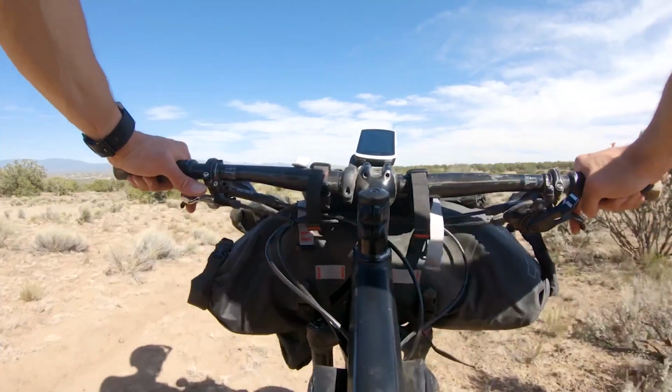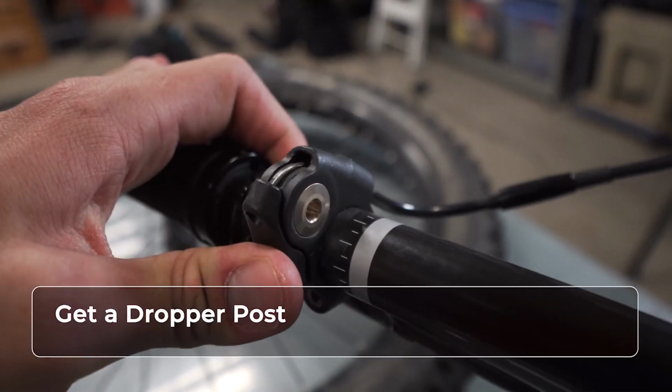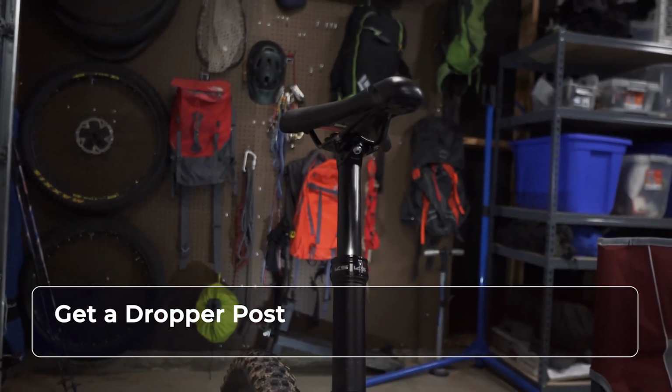Now, going with a wider tire and rim combo allows you to run lower tire pressures, which gives you more traction and stability, and a little more cushion in the back since you don't have suspension back there on a hardtail. Last, whatever you do, make sure you buy a bike with a dropper post, because that is the single most important component when you're just getting into riding, and it's going to make the biggest difference.